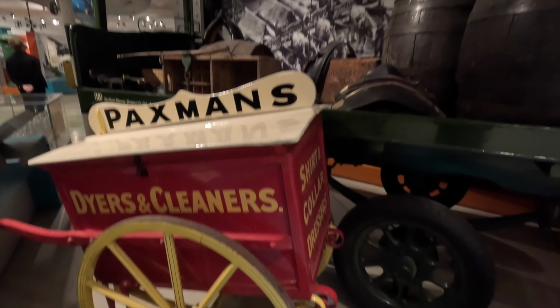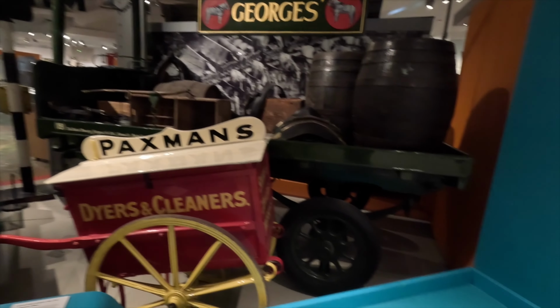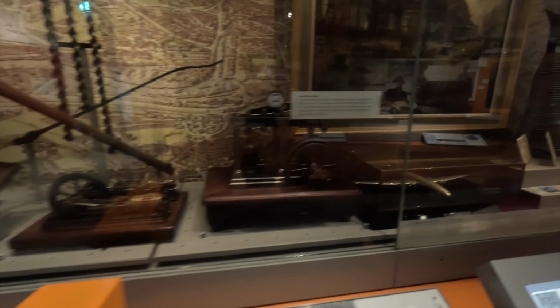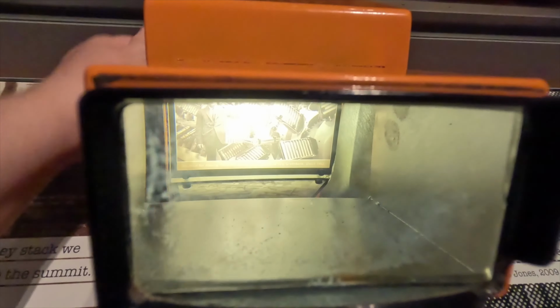Look at the barrel carrier. Wow. It's mad. Green horses. Wow, that's crazy. Two page horses. Look at that. What a difference. Don't know if you can see them.